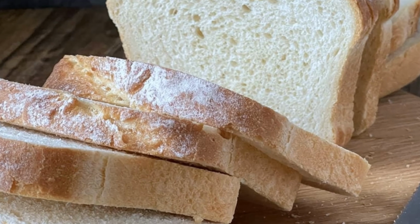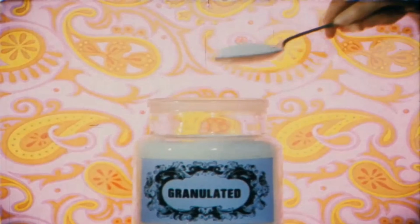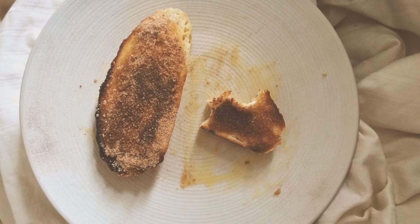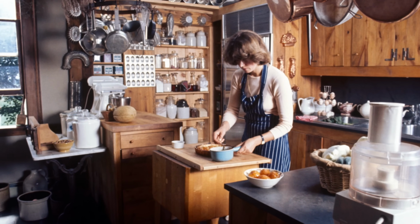Number 24. Sugar sandwiches, 2 slices of white bread. A thick spread of margarine. A generous coating of granulated sugar. That was pudding, breakfast, and sometimes tea when the cupboards were bare. Sugar sandwiches cost perhaps a penny per sandwich in the early 1970s.